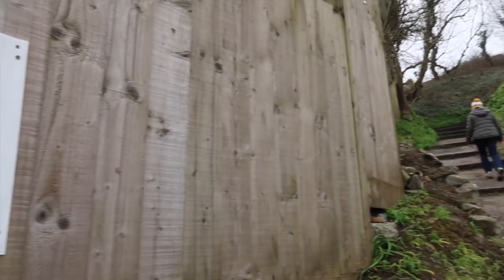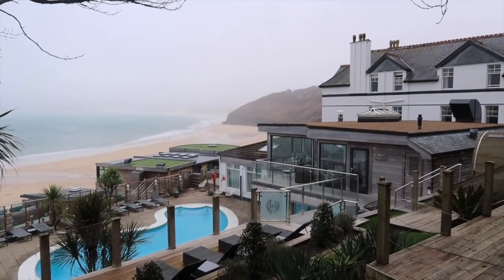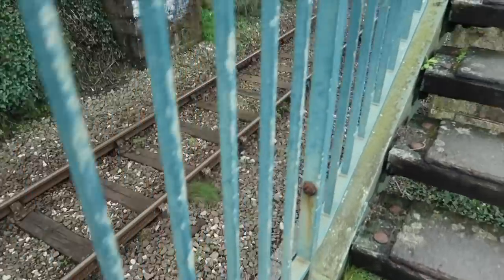Bit of a pull coming out of Carbis Bay. Beautiful hotel. Never know, might have a cream tea in there one day. We're going to now go on a footbridge up and over the railway line. We've seen so many times that the train has gone past. It's the same train. I was going to say we've seen so many trains, but it's the same one. And it's really brilliant. I love it.